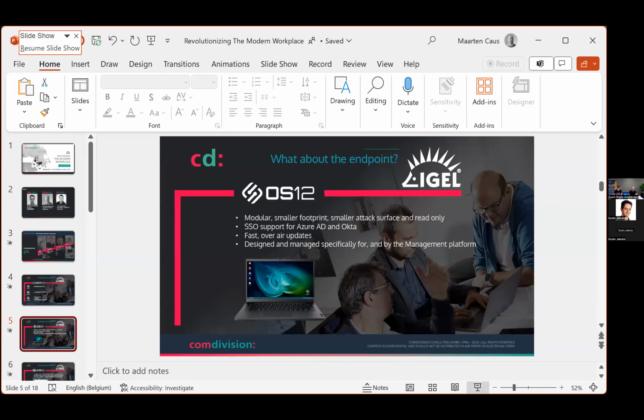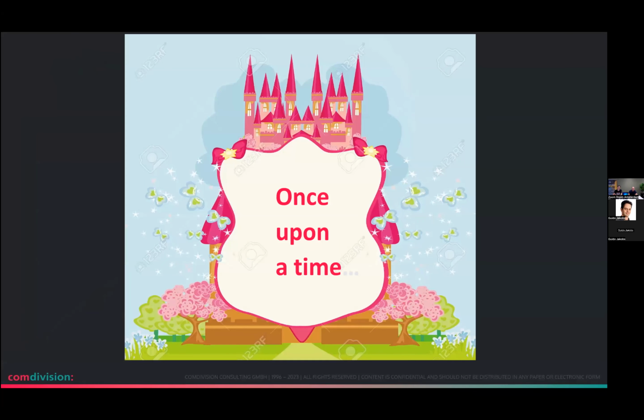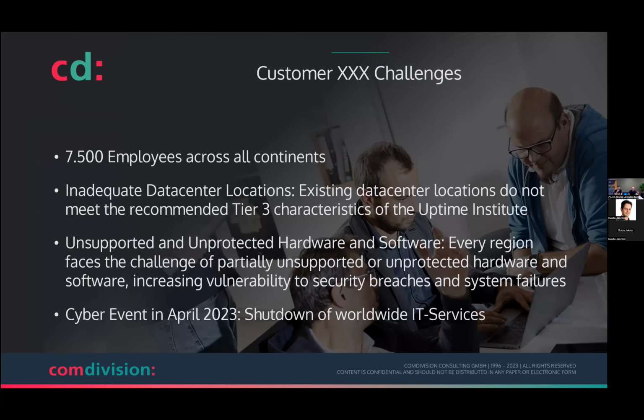Yes, of course. We can tell a lot about products, but what we really want to show you as well is a customer use case we had recently, where we introduced all those different technologies. Let's just see if it jumps over. Great. So to make it a little bit more fun: once upon a time, we had a customer, more or less 7,500 employees across all continents, so EMEA, APAC and the US. They had inadequate data center locations, a lot of things locally, but everything in a flat structure. Meaning they were quite unsupported and unprotected, and quite open to a cyber attack.